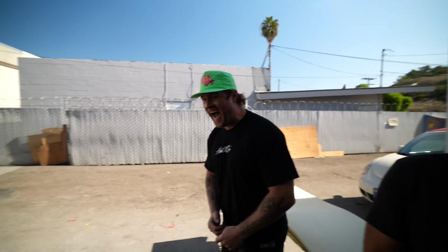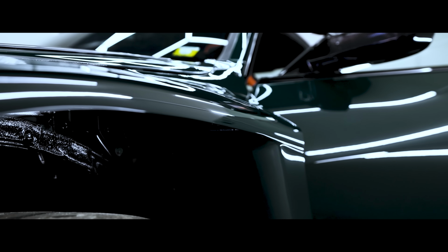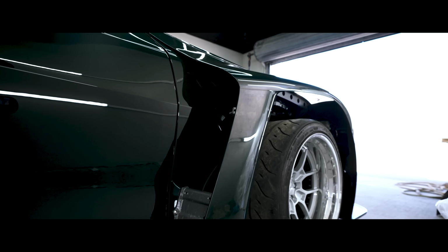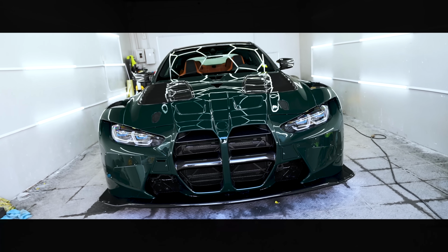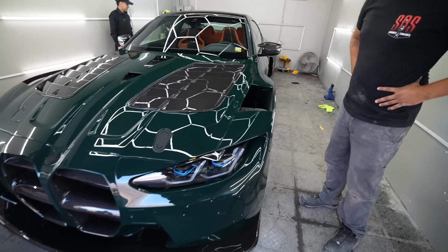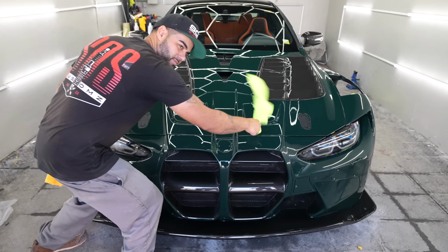My God. Dude. Wow, it's a mirror, dude. Holy shit. Whoa. Dude, the fit on everything. Whoa. The gap. Dude. Wow. Oh, that's so sick. Dude, I'm dumbfounded right now. Wow.